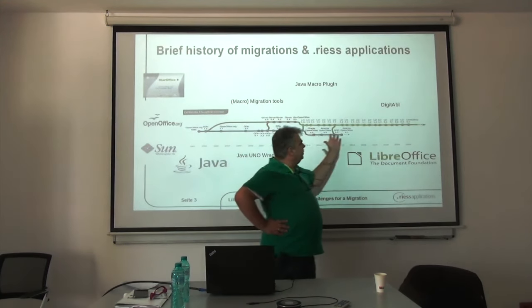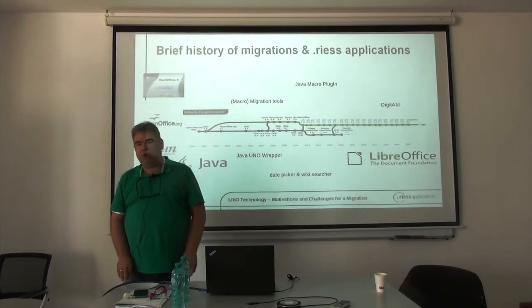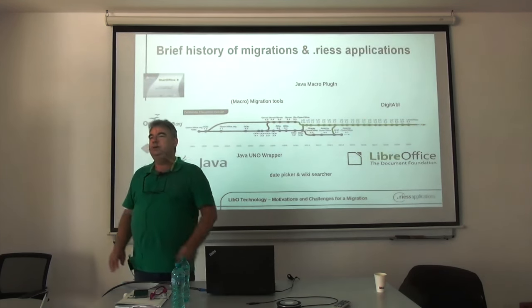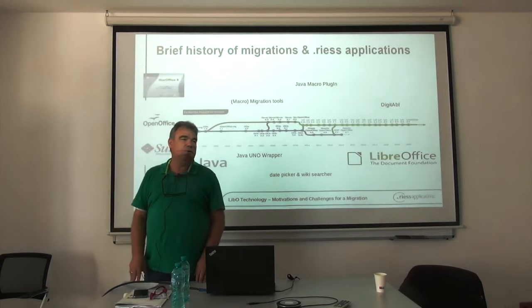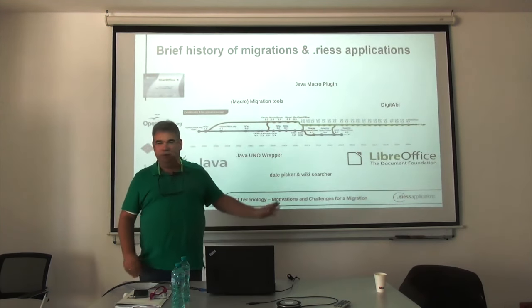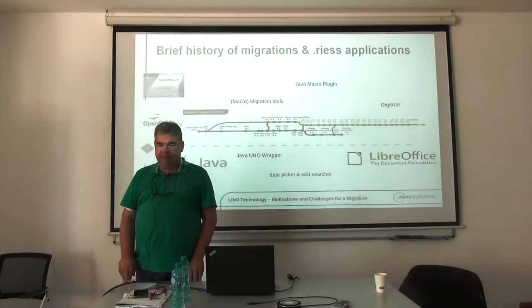A lot of things happened in this history. I have tried to count how many users we have brought from a proprietary office productivity suite to a free one. You know, it was not just LibreOffice, it was OpenOffice, StarOffice, and so on. And I counted roundabout 1 million users. So in the last 20 years we have seen a lot of use cases.